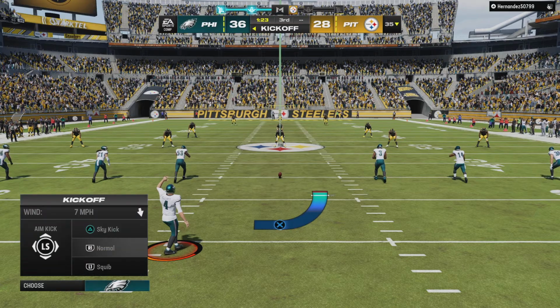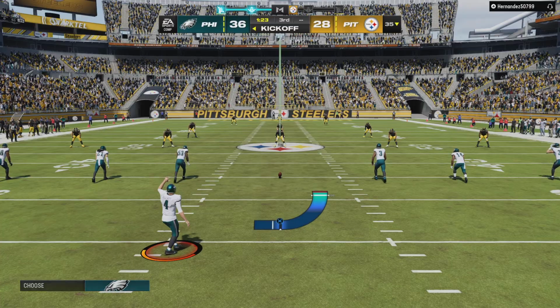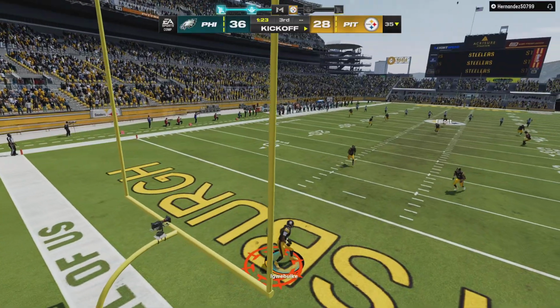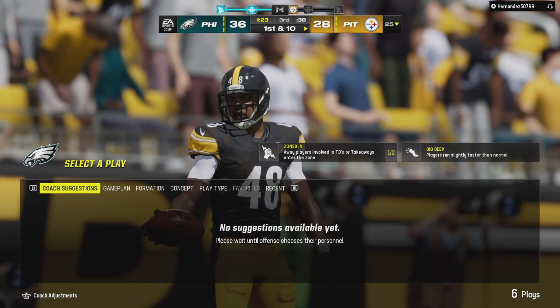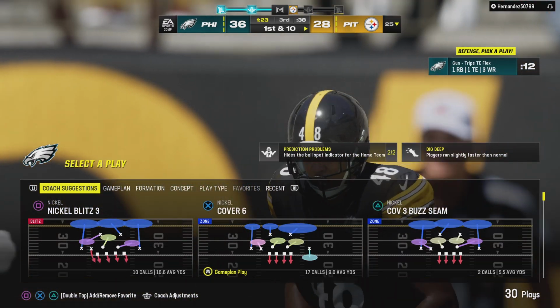Jake Elliott to kick off for Philadelphia. Now after the touchdown, here's Elliott on to kick it away. Fair catch going to be taken, and this will be moved out to the 25. Take over first and 10 at their own 25-yard line.